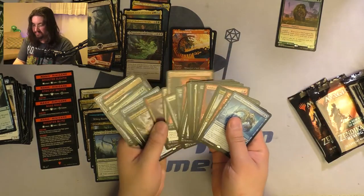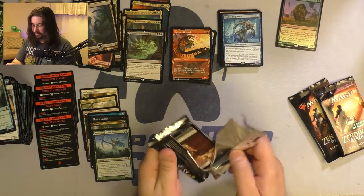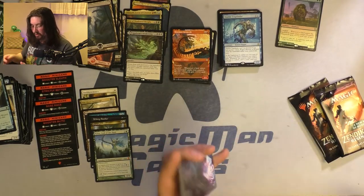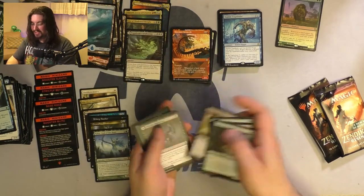Rares. Lots and lots of rares. I love these so far. All right, 3 packs to go. Here we go. We're doing it. 3 packs to go. Art card, land, 1, 2, 3, 4, 5, 6.